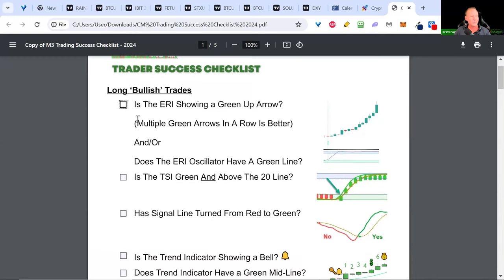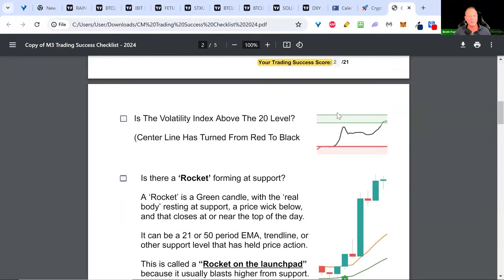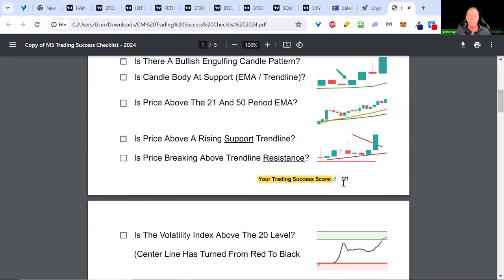We'll take a look at some other ones just to show you this. But in the checklist, as an example, when these start to turn around, these have been excellent in giving us early warning indicators to get into great trades. So if you see the ERI getting a green arrow, you would check this off. And then if you see this TSI turning from red to green down below, that's that trigger. So important. Back above the 20 line. Boom. And then you see it's giving you a score now, 2 out of 21.